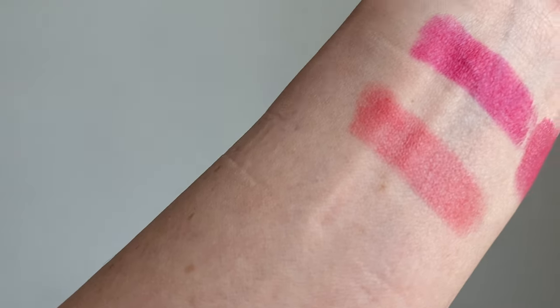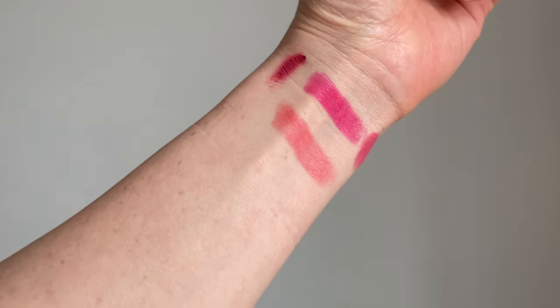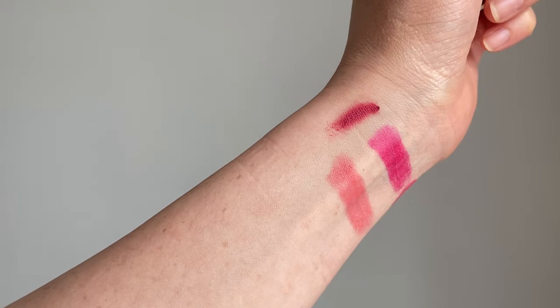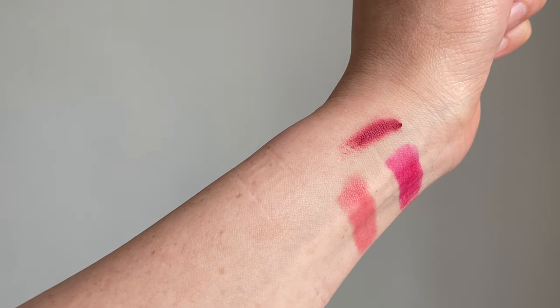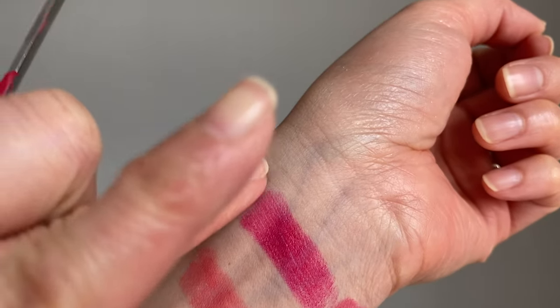Okay, next I've got Velvet Pompadour, just here. That one is more muted, a bit more red actually, and a bit more sienna toned, which I'm surprised about.